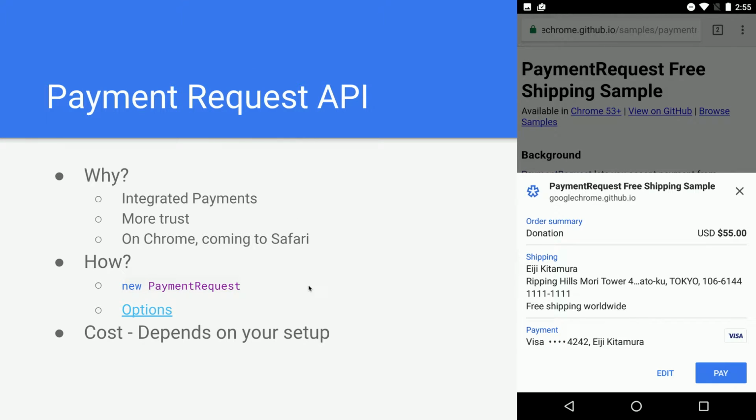Okay. So now we're down to the Payment Request API. And we talked a lot about integration, that integrating inside of a browser means a lot to the user. It gives them a little security net. It makes them feel good and happy. Payment Request API has been available for a while in Chrome. It is coming in the next version of Safari. So that's exciting. You're going to have it on all the platforms.